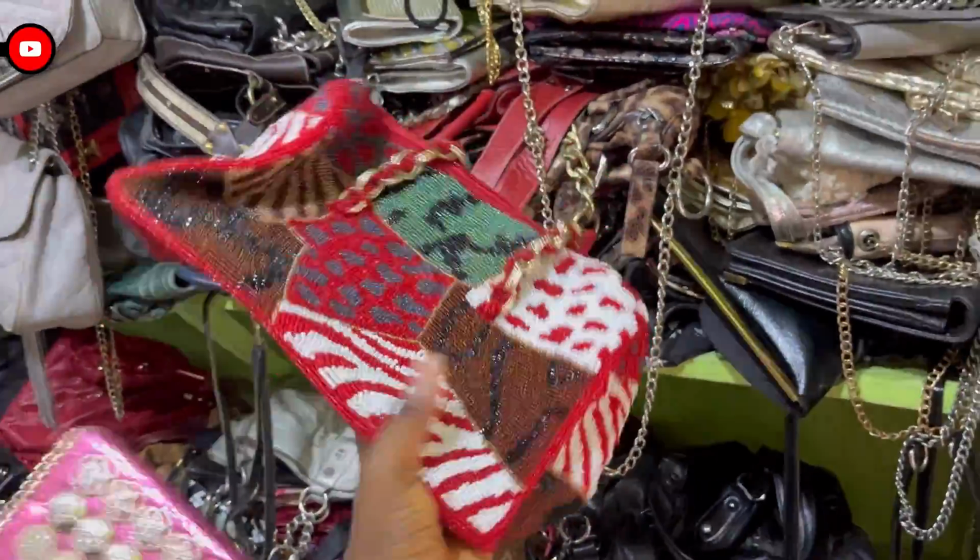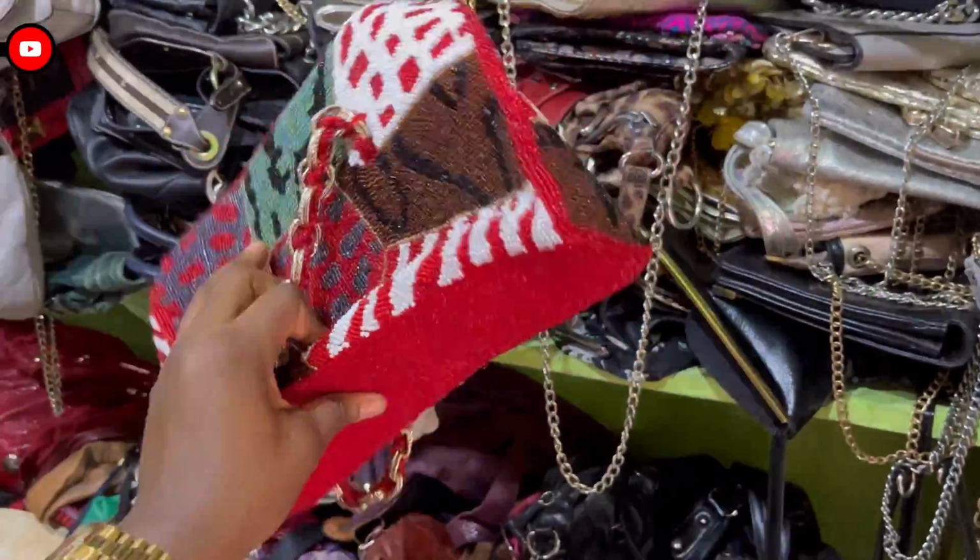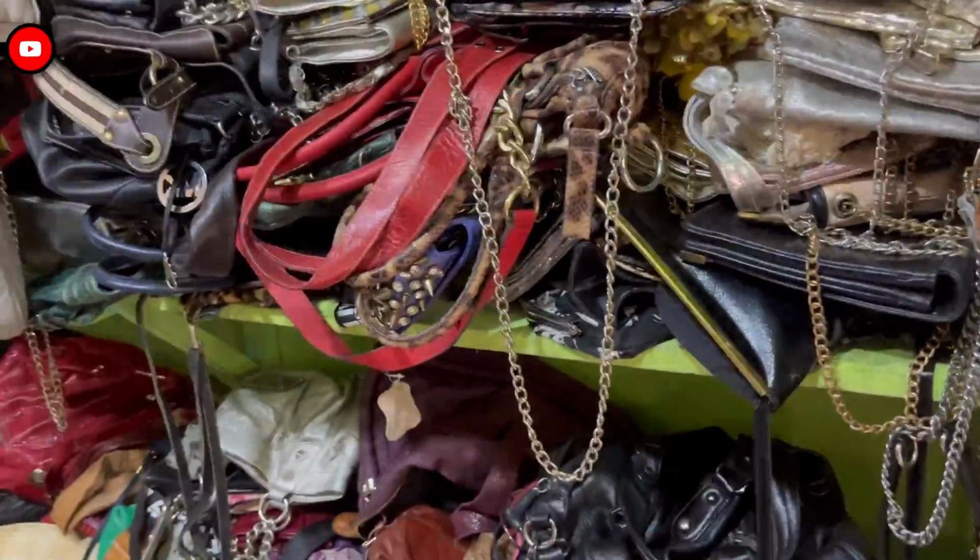Wow, this bag is nice. How much is this one? 15,000. Why is it expensive?